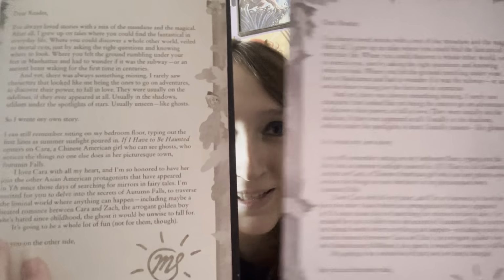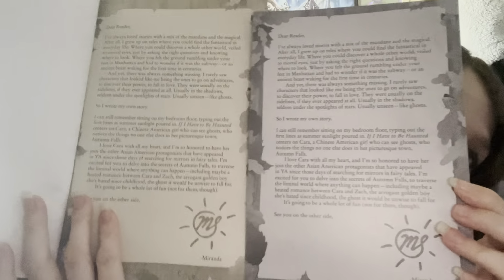Hang on, I'm pretty sure it's exactly the same. All right, guys, look at this. Oh my God, I just hit myself in the face with the book. So it is exactly the same. They've basically just photocopied what was in the book and stuck it on the back of an art card. Kind of lame that FairyLoot didn't get its own personalized letters like normal.